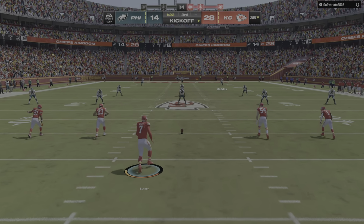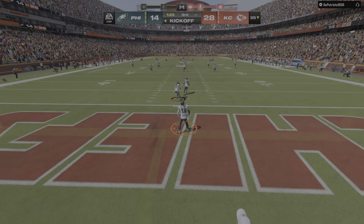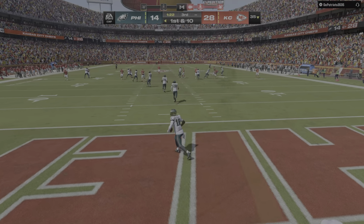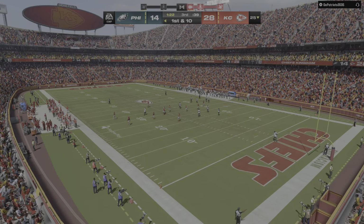Now after the touchdown, here's Butker on to kick it away. The return man down to a knee, and this will come out to the 25-yard line.